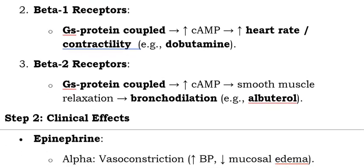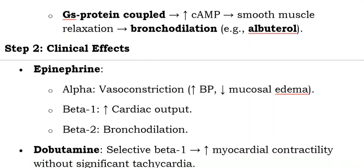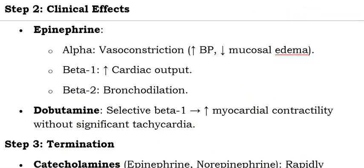Okay, the document then circles back to specific drugs, connecting the mechanism to the clinical effects. Let's look at epinephrine again, given its wide reach. Right. So its alpha effects, mainly alpha-1, cause that vasoconstriction we talked about. Yeah. Raises BP, reduces swelling in mucous membranes, like in the airway during anaphylaxis. Its beta-1 effects increase cardiac output, vital in cardiac arrest, or if anaphylaxis is causing cardiovascular collapse. Okay. And its beta-2 effects cause bronchodilation, fighting the airway constriction. So it really covers all the bases in anaphylaxis.